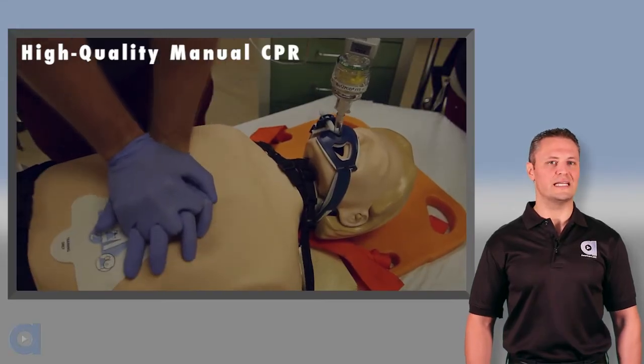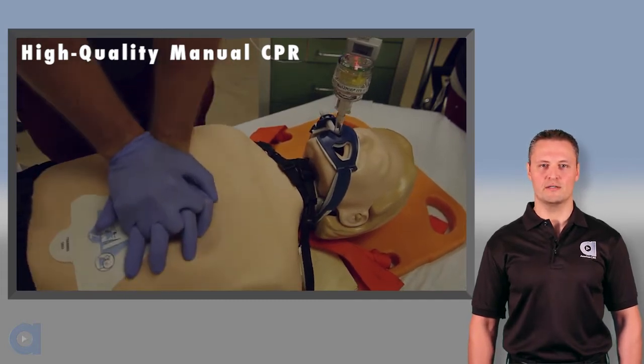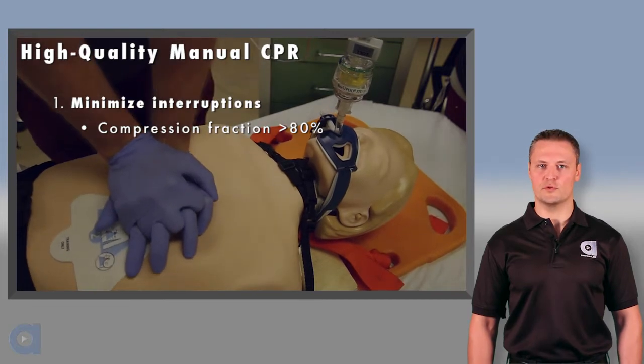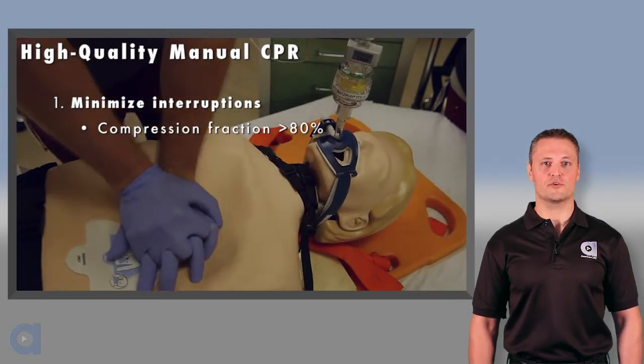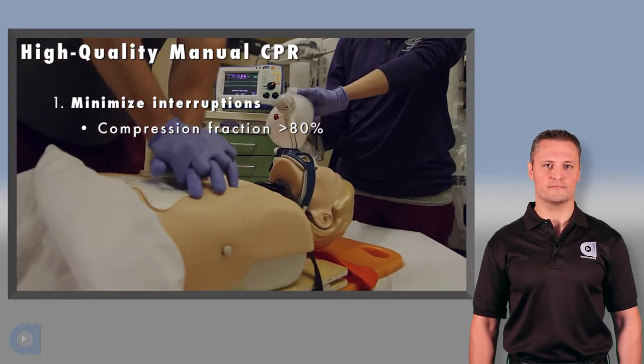Given that we only get about a third of normal blood flow with the best manual CPR, it's important to get it right. Begin compressions as soon as possible. Minimize interruptions and try to achieve a compression fraction of greater than 80%.